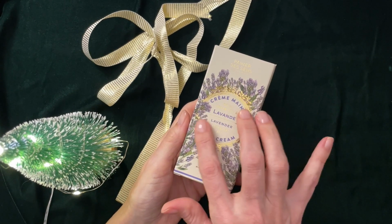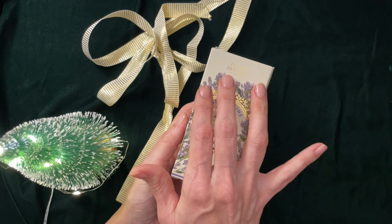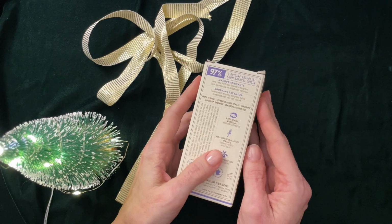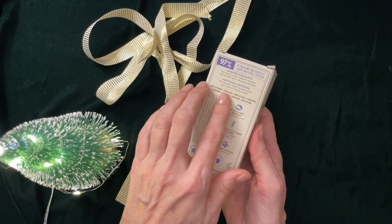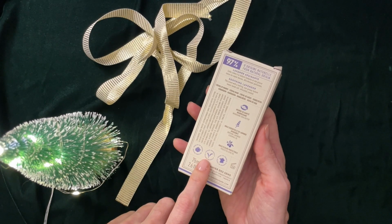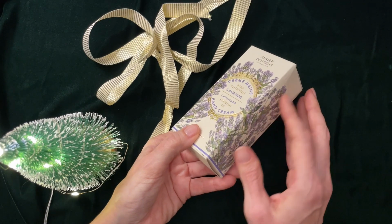Crème lavande, lavender and green with essential oil from Panier des Sens en Provence in France. Lavender is known to have relaxing effects and pain relief properties. Here it says that the perfume is from Grasse. It's vegan friendly. And it has beautiful, beautiful design on the box with all the lavender flowers.